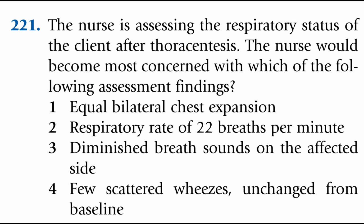221. The nurse is assessing the respiratory status of the client after thoracentesis. The nurse would become most concerned with which of the following assessment findings? 1. Equal bilateral chest expansion. 2. Respiratory rate of 22 breaths per minute. 3. Diminished breath sounds on the affected side. 4. Few scattered wheezes, unchanged from baseline.